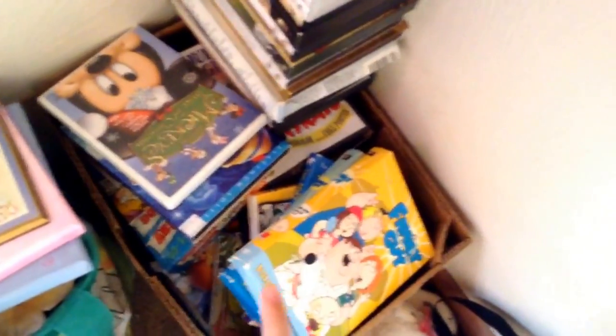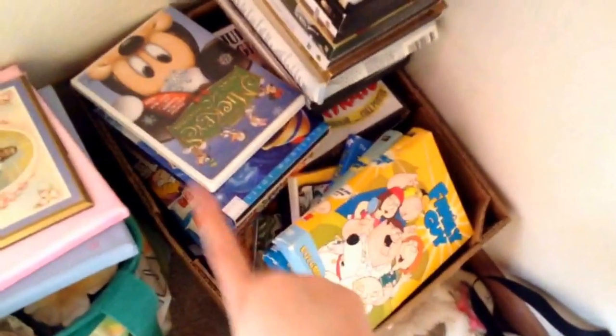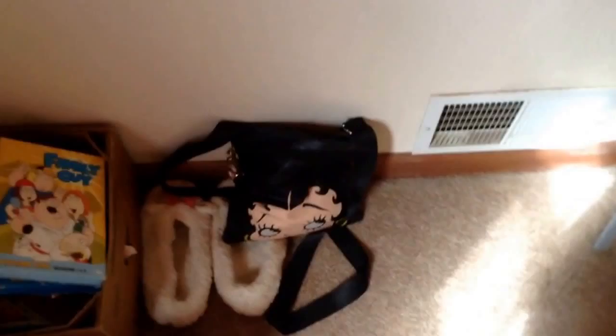I have some Disney movies. I have Family Guy, Disney classic cartoons, Rugrats. I used to love Rugrats when I was little. I sometimes watch it, but I don't know. I probably will donate that. And there's my Betty Boop purse.